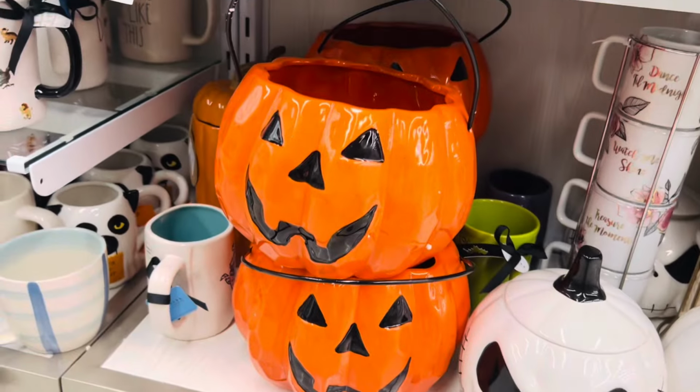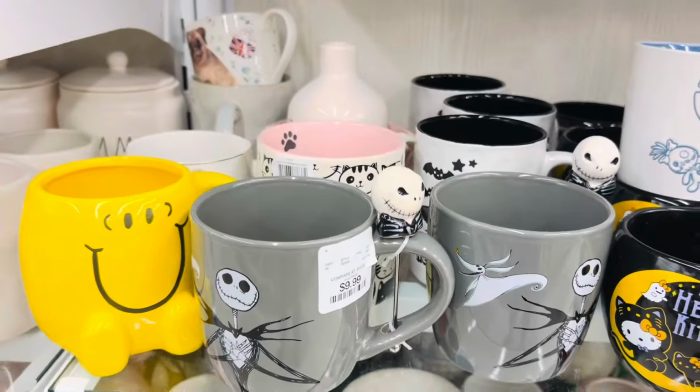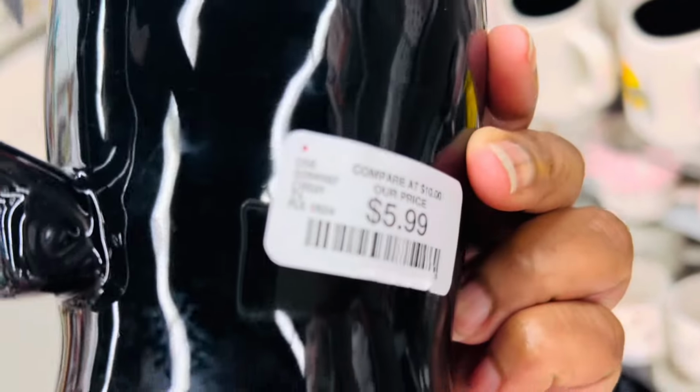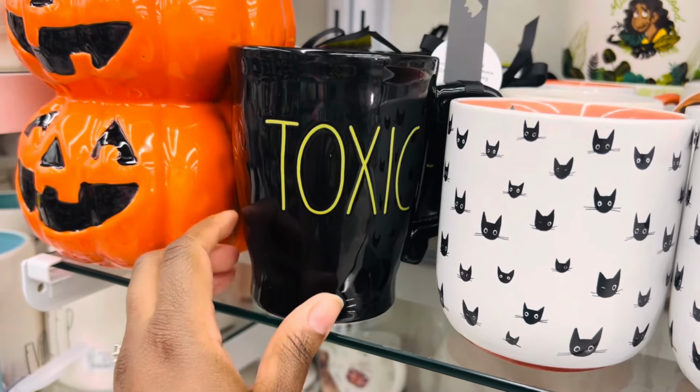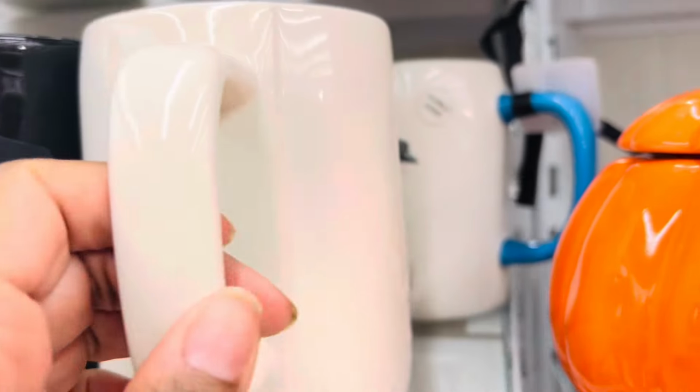I love seeing Jack every year, and I love these little baby Jacks too. So very cute. Toxic lime green never goes out of style. Love it, love it, love it.